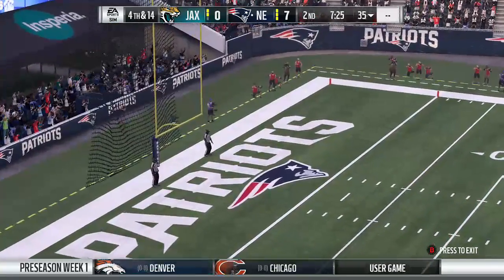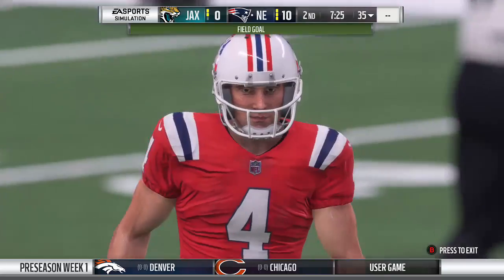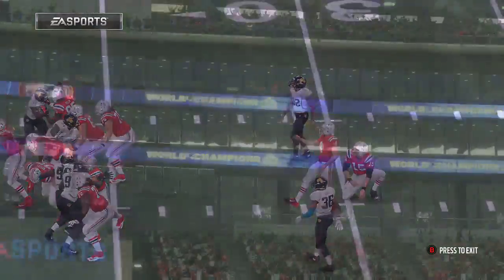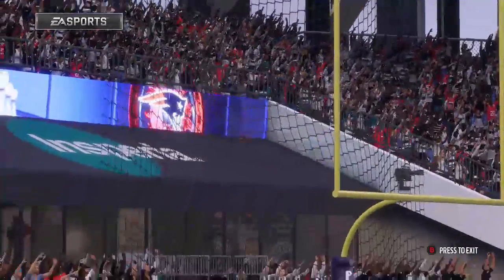And Zerline's kick is good. And the lead moves to 10-zip. So the scoring drive encompasses 9 plays, but the net gain, 3 points. And you're going to have drives like that in this league. Sometimes you just got to take the 3 and move on. Always better than nothing.